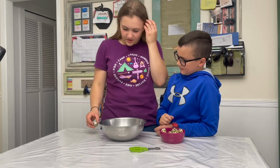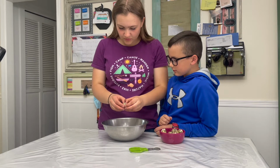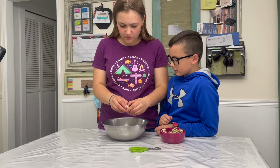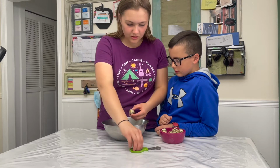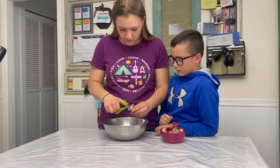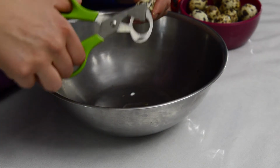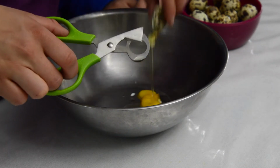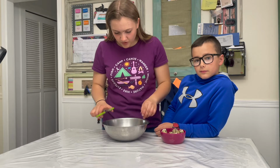Sure. Okay, we're just gonna crack these. Oh, I can already feel. This one's like totally developed. No. Look at that. Oh. Not developed at all. Okay. Just a broken yolk. Yep. There's nothing in there.